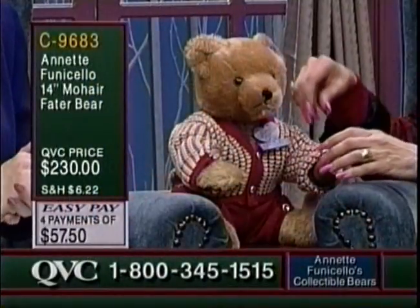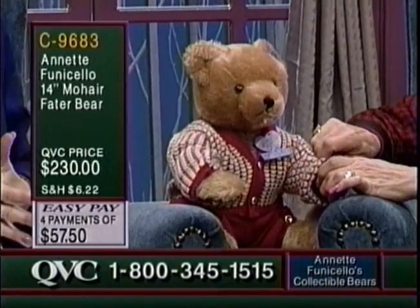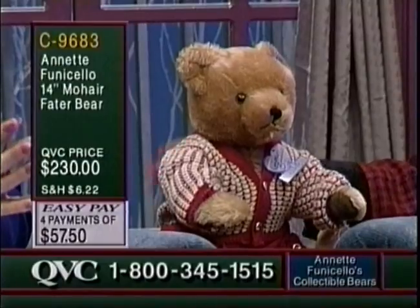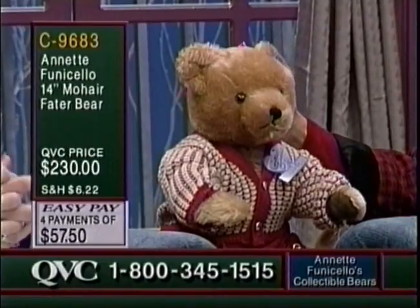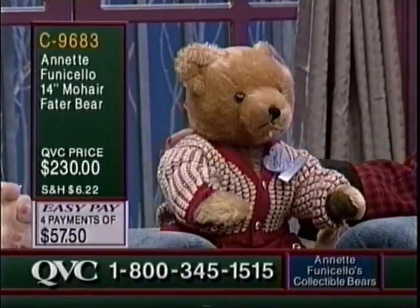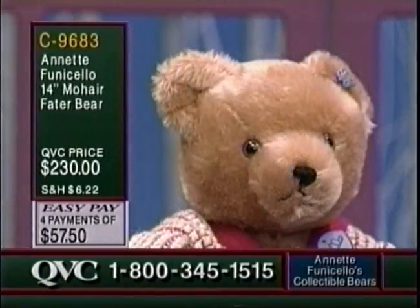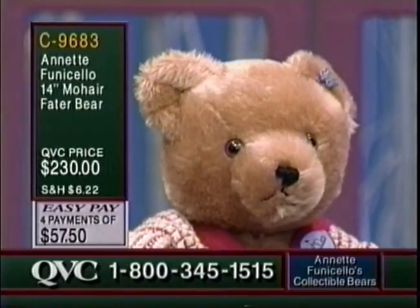What you may or may not realize, if you're a bear collector, you probably realize that mohair is very expensive because of the fact that it's not easily acquired. It's very difficult to get. This is also made by the Hermann Company in Germany. It's designed by the Hermann family. They have been designing bears for many, many years. It's actually over 70 years ago that they began making bears, and they're world-renowned for their quality in their bears.